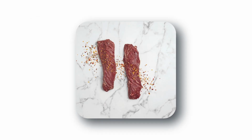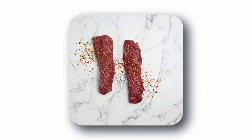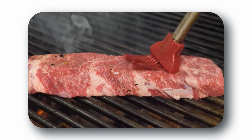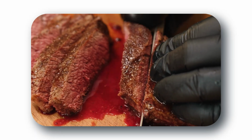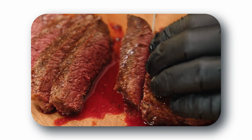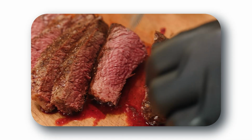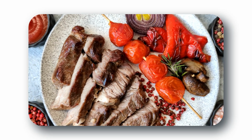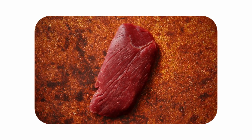Hanger steak hangs near the diaphragm and delivers a flavor profile unlike almost any other cut. Rich, deep, intensely beefy. Some chefs consider it one of the most flavorful steaks available. Not the most tender, not the most luxurious, but one of the most distinctive. No giant bone, no dramatic presentation, no luxury branding, just remarkable flavor. The kind that reminds people that prestige and quality aren't always the same thing. Sometimes the cuts that receive the least attention have the most character.